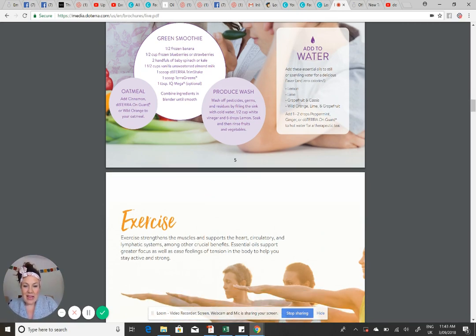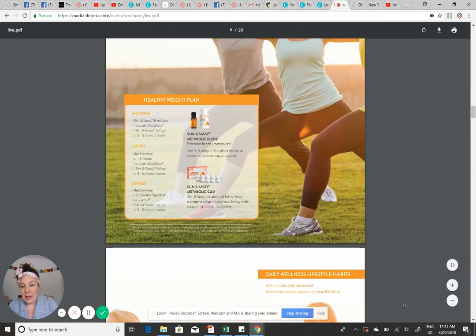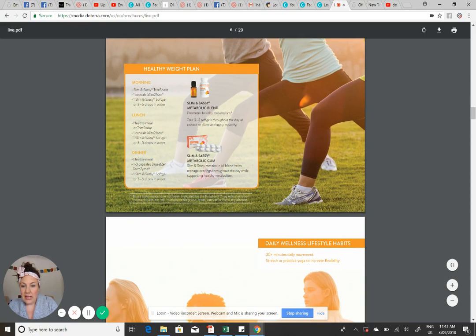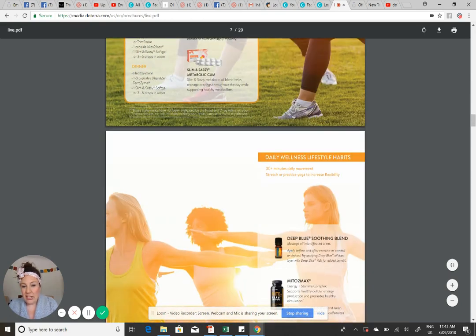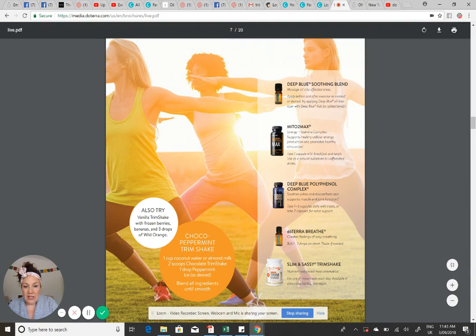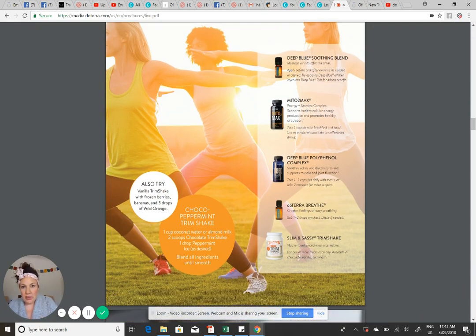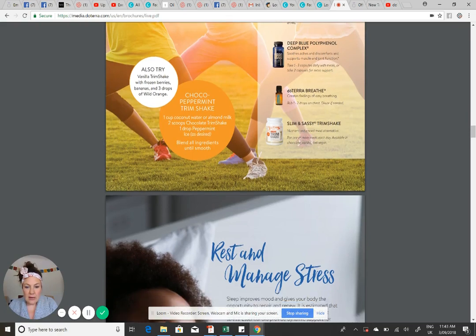Okay, if exercise is your thing, in the US shop there's actually doTERRA shakes and things like that as well. So here's a little healthy eating weight loss plan. There's actually an amazing cleanse that you can do. You've got energy supplements. Max is an energy and stamina complex, so when you just need that extra boost. There's the shake, with a few little recipes there.